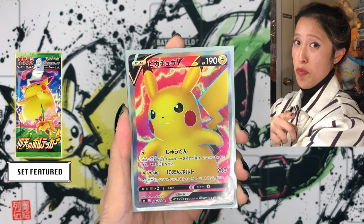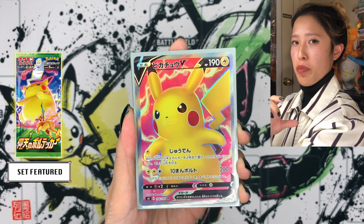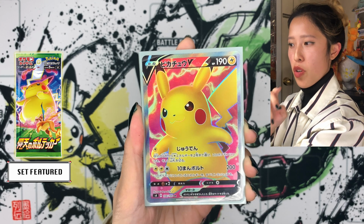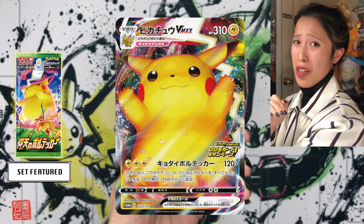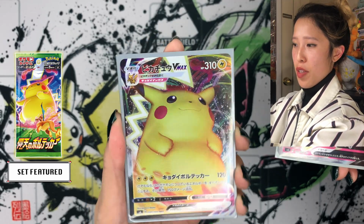There was a lot of promos though in Astonishing Volt Tackle. There are 5 different Pikachu promos that you could pull from this single promo packet. It was yellow. There's one holo, 2 non-holos, 1 VMAX, and 1V. I believe the VMAX is the most expensive. It's still up there between like $90 and $120. Very hard to pull. So this is the regular VMAX version, not the promo.